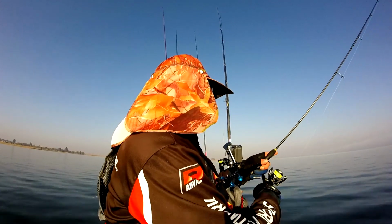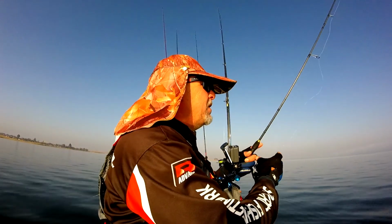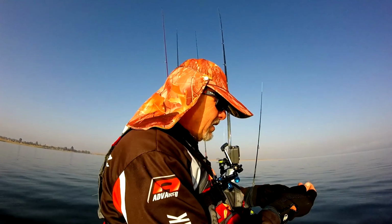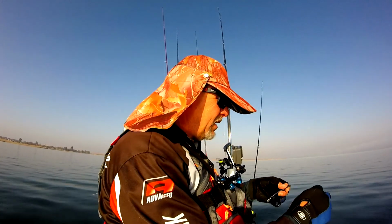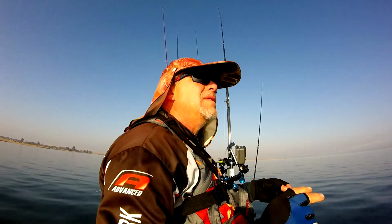I think I'm gonna just swap out my net rig head for a new one. Let's just check this hook. I'm thinking it's not as sharp as it should be. It's quite sharp still, but I'm gonna swap it out anyway. Peace of mind. I'll be back once I've tied a new one.